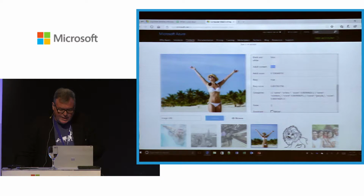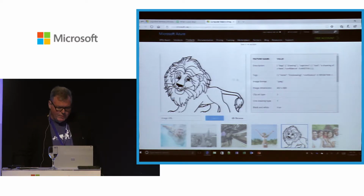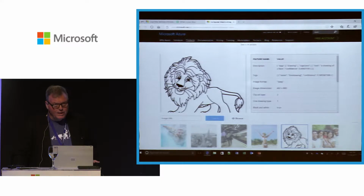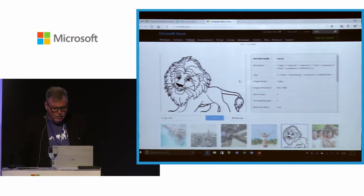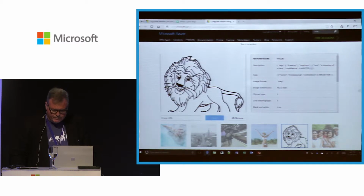This one here, it actually is wrong. They leave it in here, I think, as an example of what can be wrong. It's a line drawing of a lion, and you'll notice it says, here, a drawing of a face. Clearly that's wrong. It's not a drawing of a face, but it has a low confidence level. It's less than 50% confident of that. So at least it's admitting that it's wrong in here.